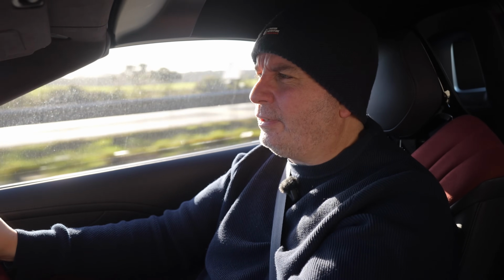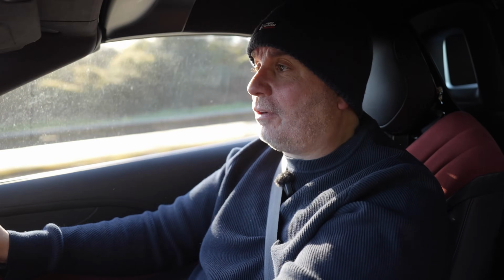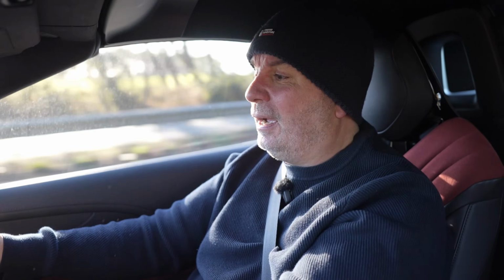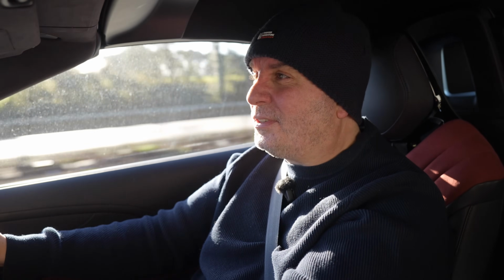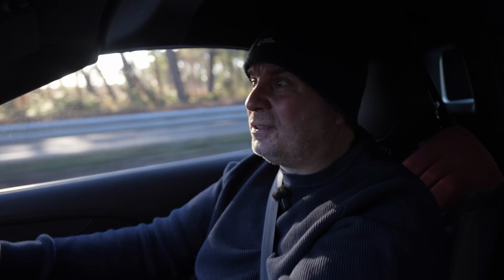Obviously the car's got a very decent range on paper, but what's it like in the real world? Well, your right foot really makes a big difference. In the first day I spent with this car, I was getting about 2 miles per kilowatt hour, which is a bit pants. However, it's my first day in a car that does 0 to 62 in 3.2 seconds.